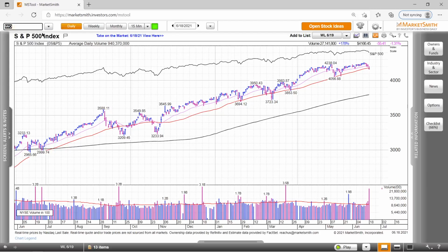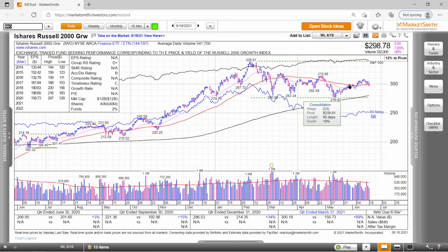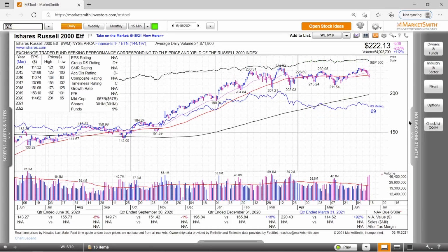Going over to the IWO, this is the growth index, the Russell 2000 growth. This looks a little bit stronger than the S&P, but it's still not really showing a lot of strength, just barely below a declining 50 SMA and below the 21 EMA, I believe. And ideally, it would retake the 300 level next week and challenge this swing high set on the 14th or so, and then challenge this high here and make its way towards the top of this consolidation.